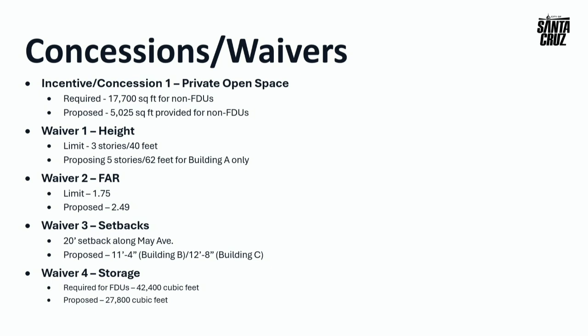So as part of state density bonus, there are certain concessions and waivers that are allowed as part of that. So in addition to allowing the more market rate units to offset the cost of providing affordable units, the law also provides a variety of tools the applicant can utilize to make projects physically or more economically feasible.